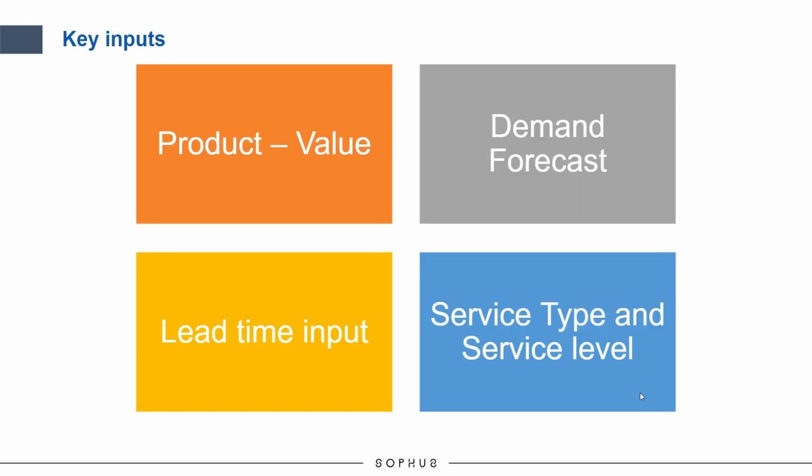In creating an effective inventory optimization model for Biolex on Sophus, several critical inputs are needed. This includes the value in the product table for inventory holding cost calculations, forecast mean and error for demand uncertainty, and lead times of production, transportation, and sourcing in different policy tables. Additionally, defining service types and service levels is essential in setting goals of safety stock.